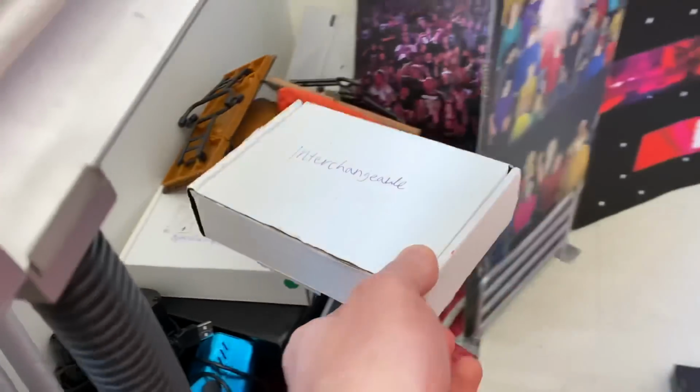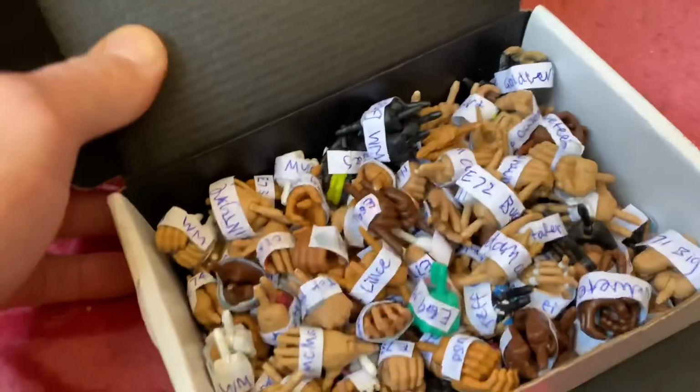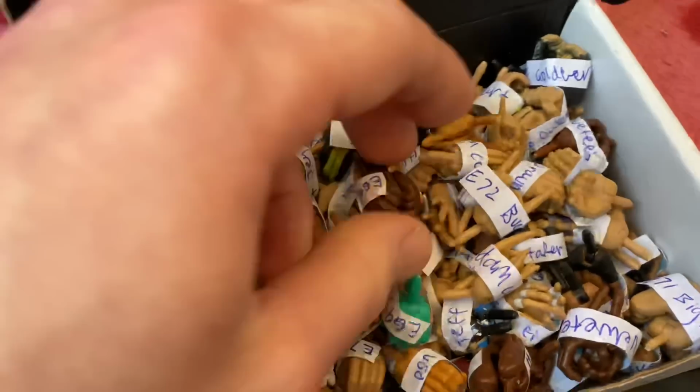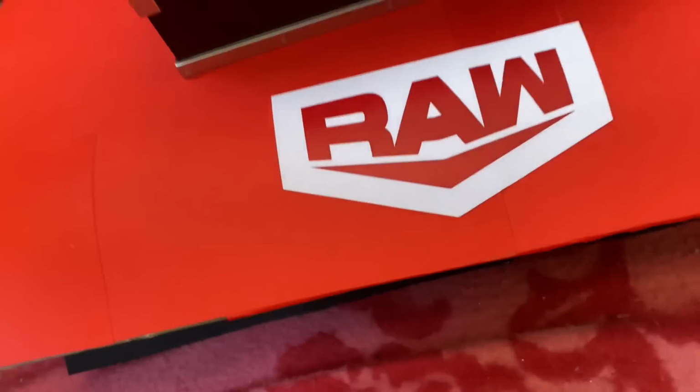Over here we have my interchangeables box. Basically all my interchangeable hands go in here and they're all labeled, so it keeps it organized, and I can go in here if I want Buddy Murphy, Elite 72, Buddy Murphy. Very, very nice to have it organized like that.